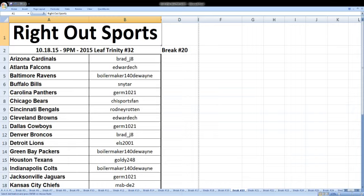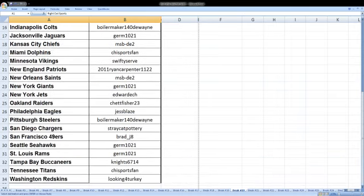Brad J. 8, Edward Deck, Boilermaker, Germ, Chris Sports Fan, Rodney Rotten, welcome back. Boilermaker, Goldie, looks like most everybody we've seen before. And you guys join us a second time, welcome back to us.